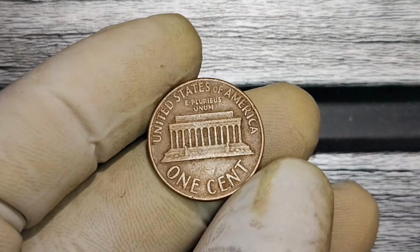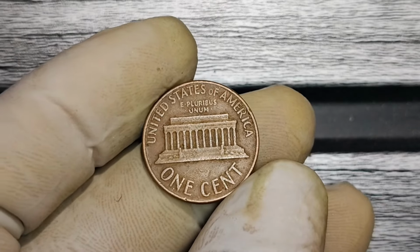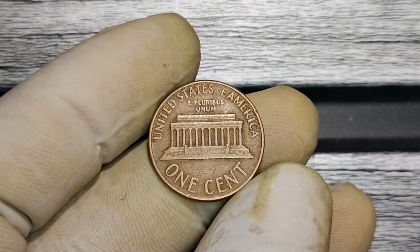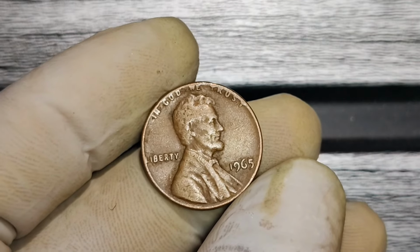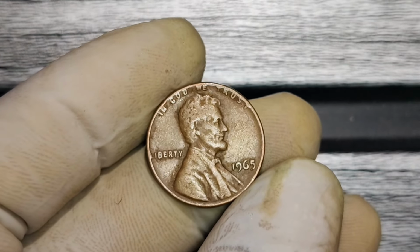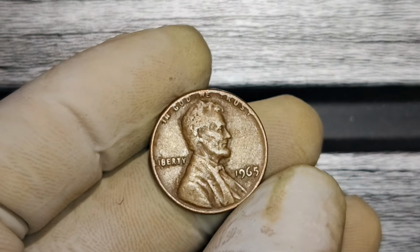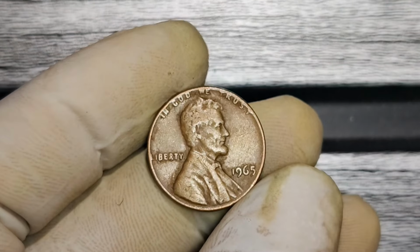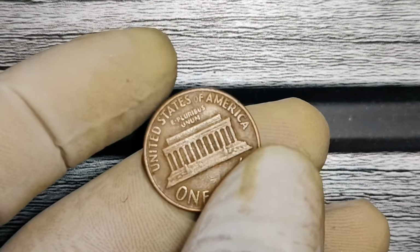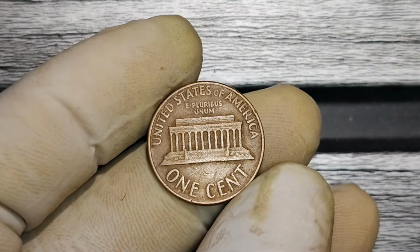I immediately grabbed my scale, and guess what? It was lighter than normal. My heart started racing. Could I have one of the ultra rare ones? I tapped it against another penny, and the sound was higher pitched. I was this close to calling a grading service when I realized I had just accidentally weighed a dime instead of my penny. Yeah, turns out I got a little too excited, but hey, that moment taught me a valuable lesson. Always double check your finds because one day, it really could be the $1 million one.